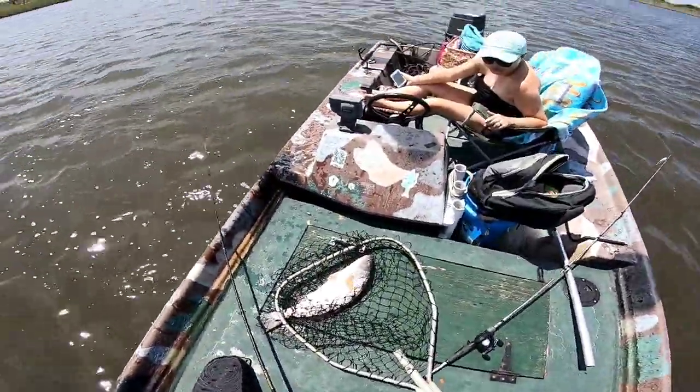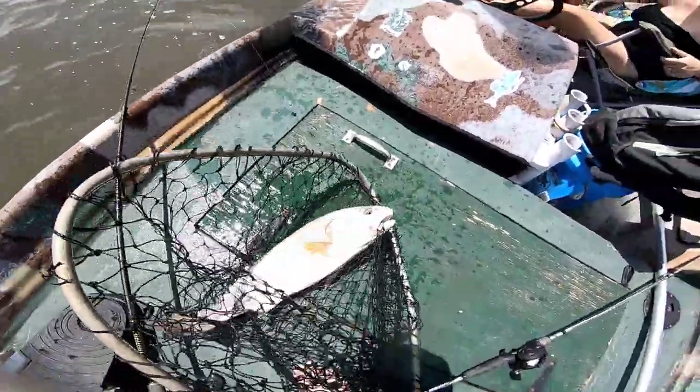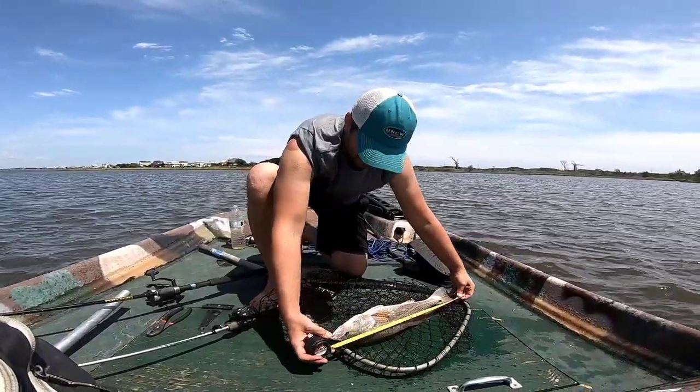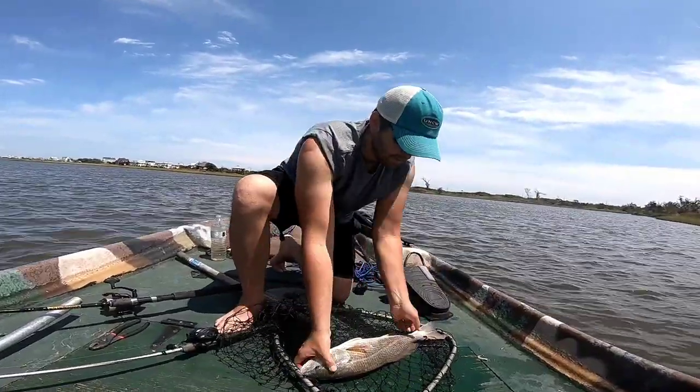All right, got one. Damn, guys. Chill, dude, chill. We don't want you to swallow the hook. Chill, too, dude. Man. He wants to swallow this one. Get a quick measurement on this guy. Like I said, I think he's the same as earlier. He's a little bit shorter. He's 23 inches.